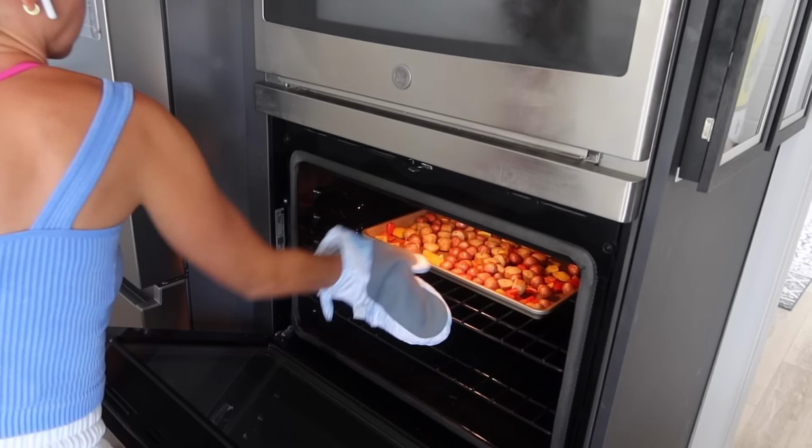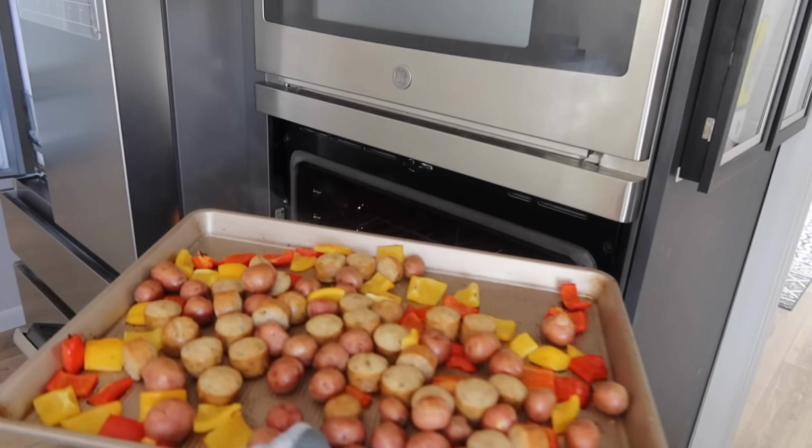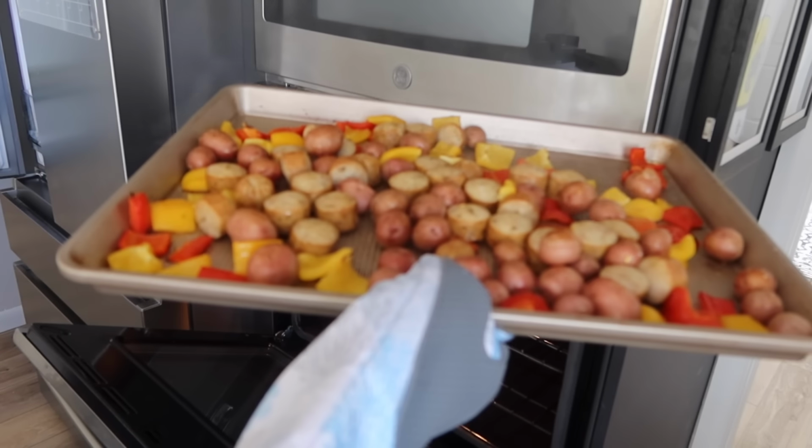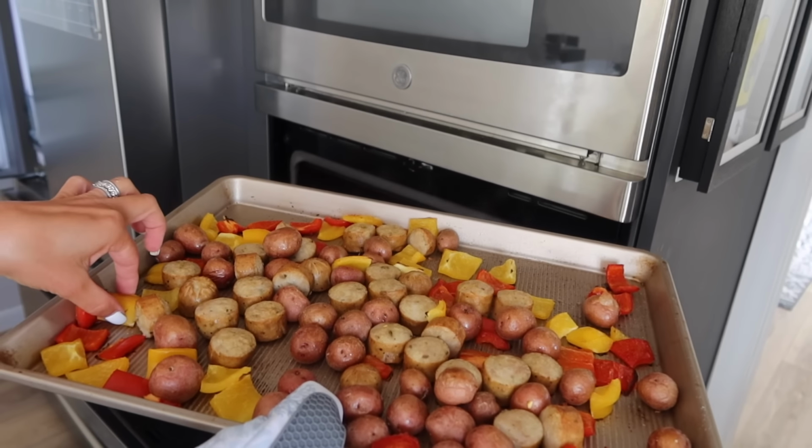Sausage and peppers are done, and now we are going to throw in the buffalo chicken dip. And what I love the most about these easy meal preps is that it's not taking up your whole day. You can still go ahead and live your life.